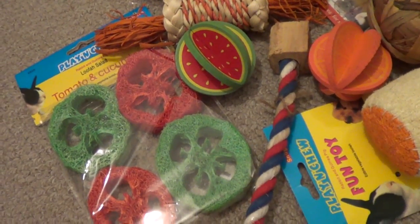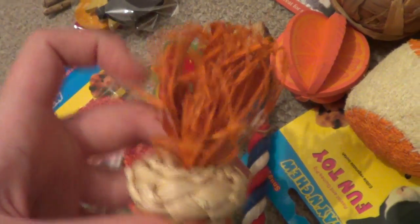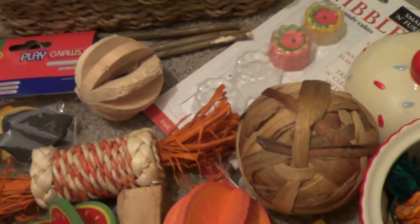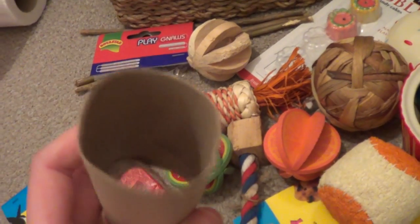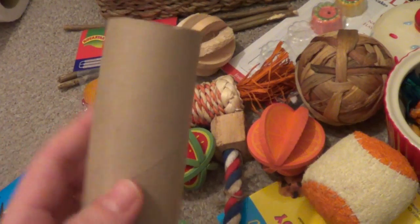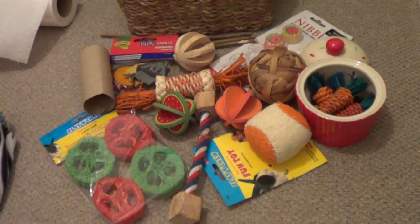And there's loads and loads of different types of chews. There's loofah here, some wood, and some sort of, I don't know what that is, but that sort of thing. These also don't have to cost anything. Toilet roll tubes can make great things for them to chew on, and you can do loads of different things with toilet roll tubes to make them more interesting. You can stuff them with hay, and if you cut loads of slits up the side, it makes them more interesting for them to chew. So you don't have to spend lots of money.